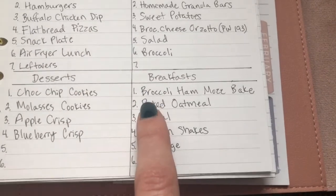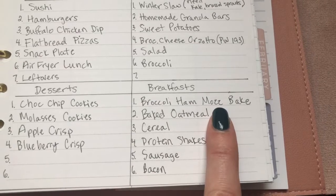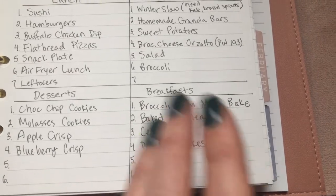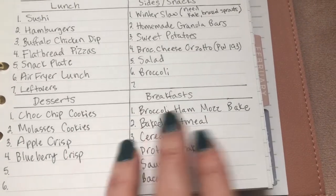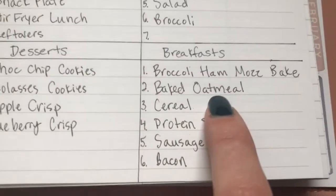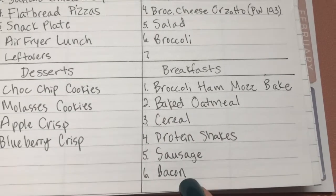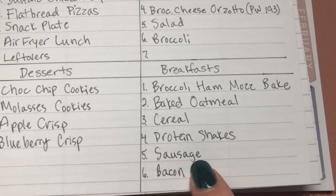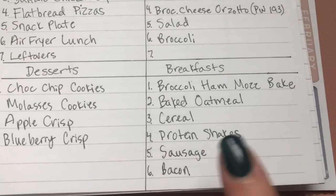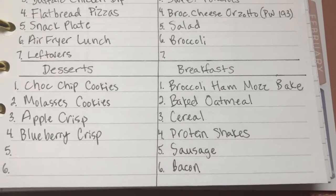And then breakfast, I'm wanting to make this ham, broccoli, and mozzarella bake, which is really good. And then I just portion it out and heat it up for breakfast. This baked oatmeal, still loving, so delicious. And then just some regular stuff, and I put sausage and bacon because I just didn't want to forget that I have those in the freezer if the kids want some sort of hot breakfast like with eggs or whatever. So that is our entire menu for the month of January.